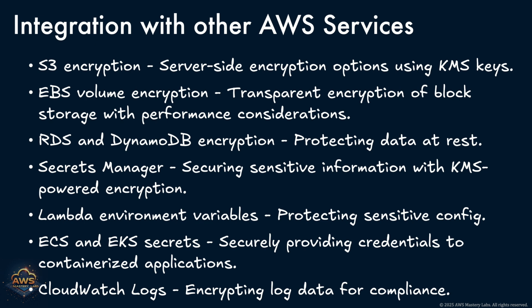Lambda functions also benefit from KMS integration. If your function needs to use environment variables to store sensitive values, KMS can encrypt those variables so they're protected even at rest. For containerized applications running in ECS or EKS, KMS plays a key role in delivering secrets securely. It helps ensure that credentials, tokens, or config values are only accessible to the right workloads at the right time.